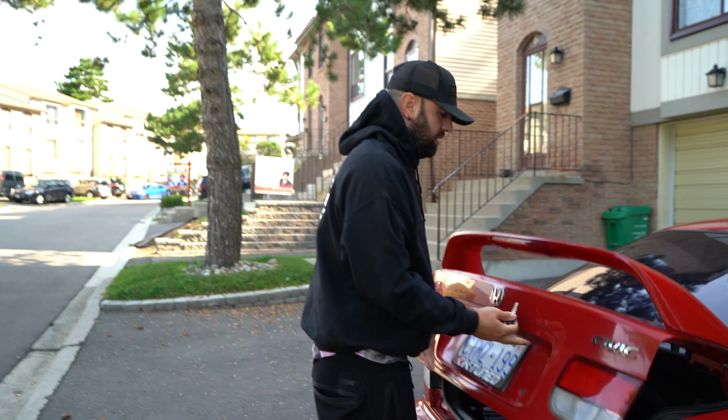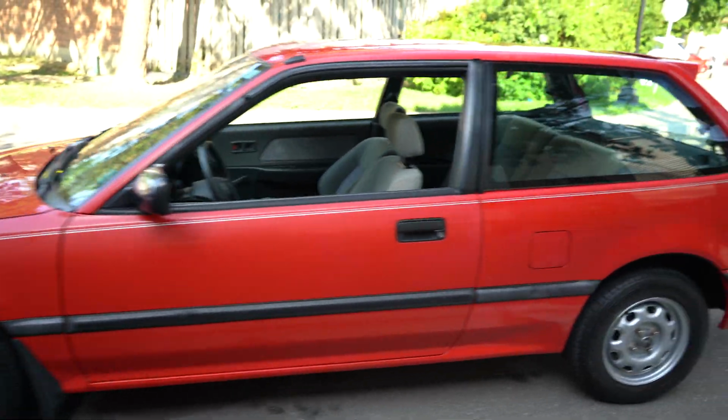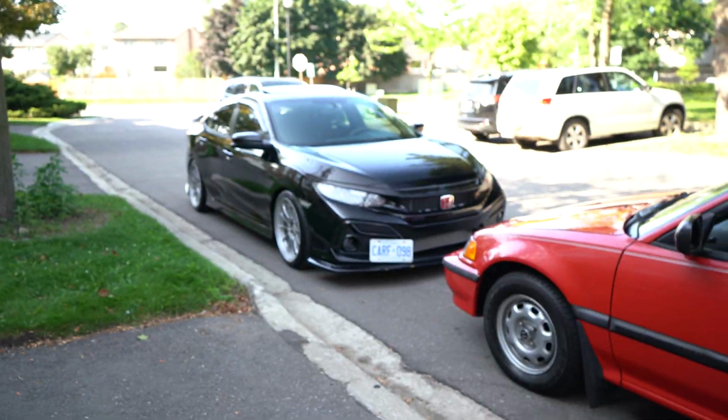We have the K-Swap Civic also. Alex is gonna be driving the K-Swap Civic. What's up? And then Mr. Mello is bringing his EF. What's up? This thing's so clean. We're gonna roll out now. We're gonna head down and hope to see you guys there.